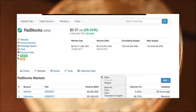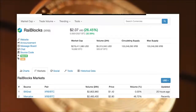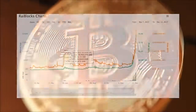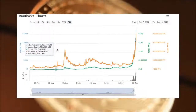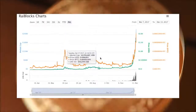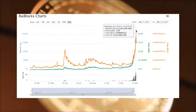One of the good things about XRB is the way it was distributed. For quite a long time, there was a faucet that gave away XRB for solving CAPTCHAs. Anyone with an internet connection could use it to make a bit of money. This was a great deal for people with no access to financial systems, and XRB was being collected by many Venezuelans, which is perfect for transacting small amounts of value, as there's no fees.